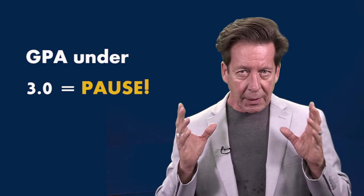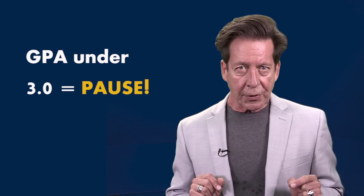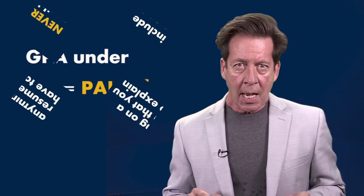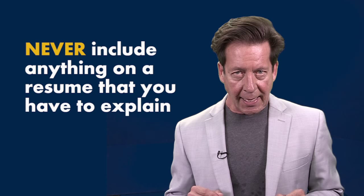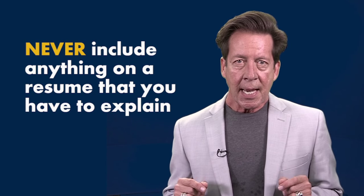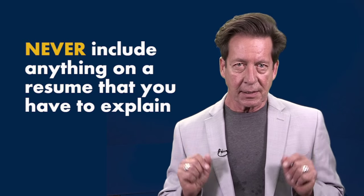But unless a company requires you to post your GPA and it's under a 3 point, you might consider holding off inclusion. Never include anything on a resume you have to explain. A lower number calls for explanation. If a company requires it, however, you must list it.